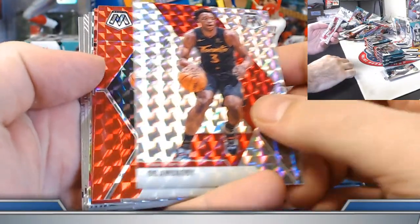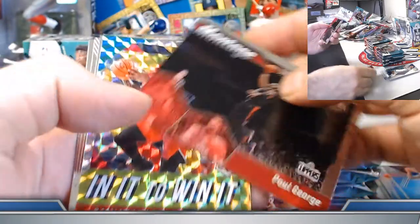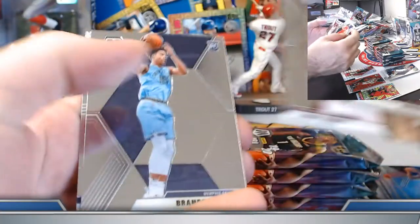OG. Base mosaic. Weatherspoon. Red mosaic rookie. Dame Lillard in it to win it. Mosaic. LeBron MVP.